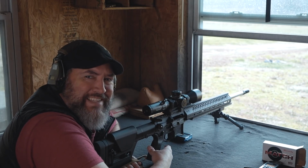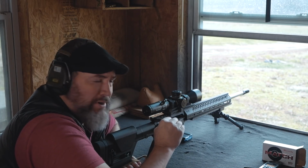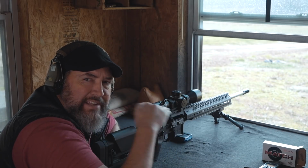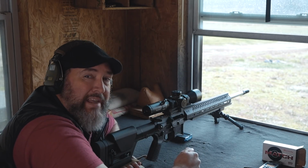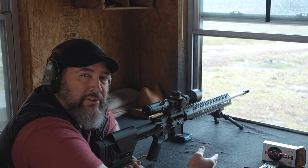I wish you guys could see what I can see. I'm gonna have to get one of those Trigger Tech things pretty soon. That's a good group down there at 300 yards. Dead nuts on the water line. The drop data is perfect, at least at 300 yards, at least for our initial validation.